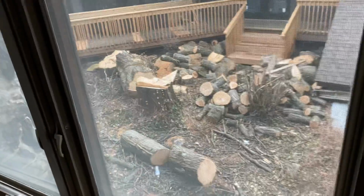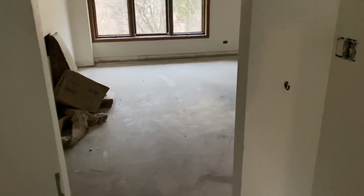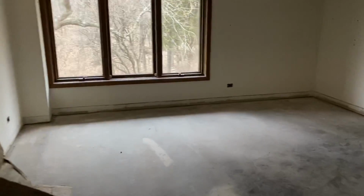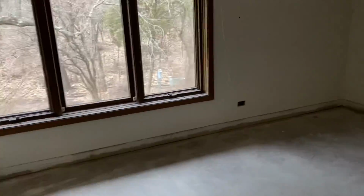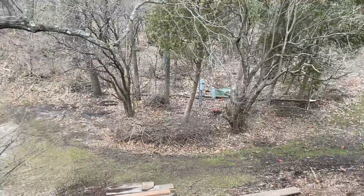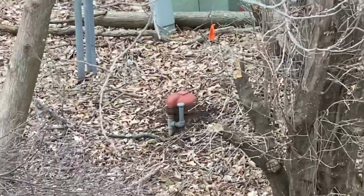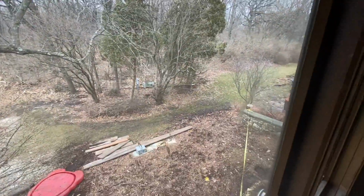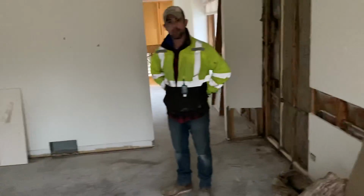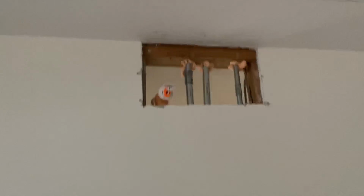We had to take down a giant tree out here, a massive tree. Each of these bedrooms is about 15 by 15, which is bigger than what we were trying to get, but it's pretty big. If you look out there, there's a pump for the well, which is 300 feet deep. That's the lift station right there. Each bedroom will have 2 beds. They've got the TV pulled, and the fire pipe is in, poking through right here.